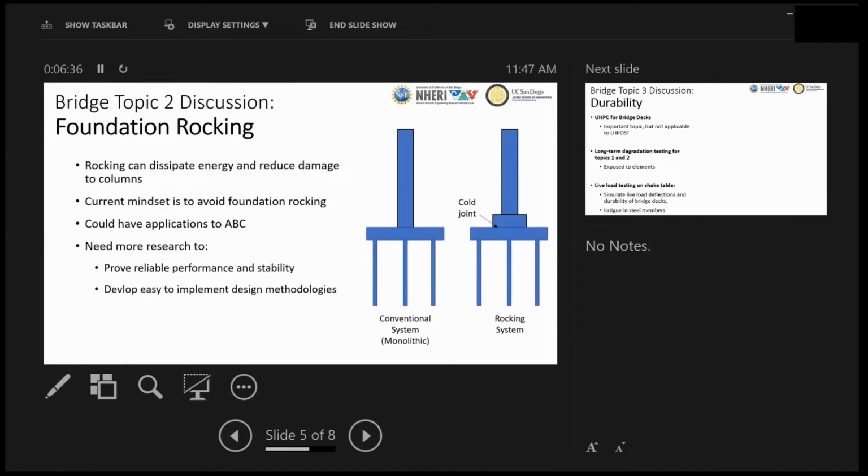And then also a big topic of the bridge industry right now is accelerated bridge construction. So it seems like this would be very well suited to ABC, where you have these precast components. And if you can just take a precast footing and set it down on top of a pile cap without any monolithic connection, that's ideal. So maybe there's funding available for accelerated bridge construction that we can combine to show these rocking systems. All right, so that was topic number 2.